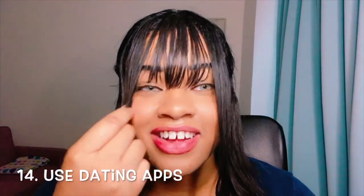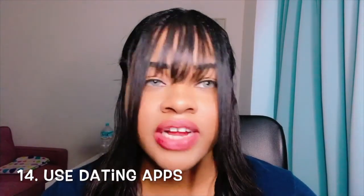Number 14, use dating apps such as Tinder. As crazy as it might sound, reading all of the ridiculous, crazy profiles, swiping through all of your matches, messaging them, reading all of their messages, etc., it will help you improve your ability to read kanji, as well as give you more natural sentence structure, because you're going to be dealing with people in an unprofessional setting.